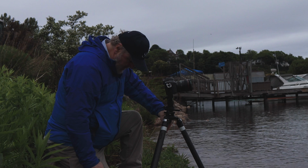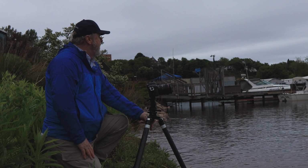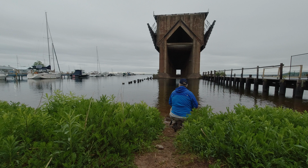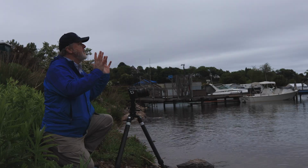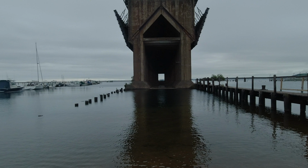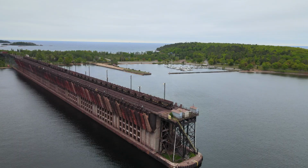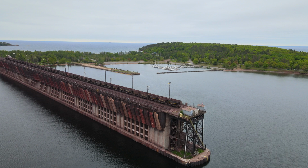This morning, the rain let up, but it's still quite overcast. You can see here, it's just after sunrise. But I came down to what is known as the old abandoned ore dock here in Marquette. And it is a magnificent structure. It's absolutely stunning how beautiful this thing is and the history behind this. There are still working ore docks north of here near Presque Isle, just a few miles north. But this is the old ore dock near the harbor in town.